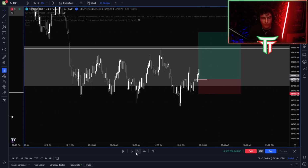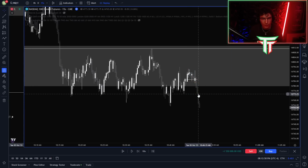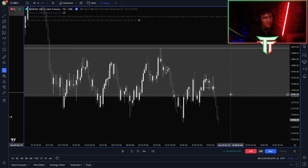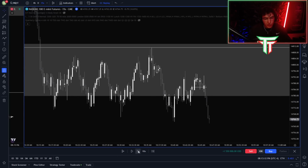So I took a stab long and ended up getting stopped out on this, and we ended up continuing to the downside. Again, an okay loss, not the greatest setup. Am I fine with the setup? Am I fine with the loss? Yeah, I traded half size. It looked okay. So that was the last trade I ended up taking on NQ.